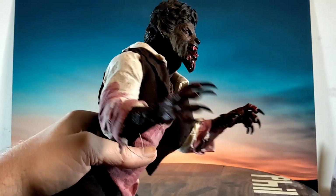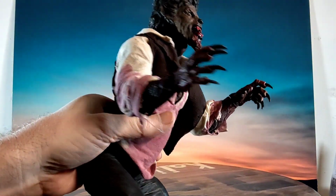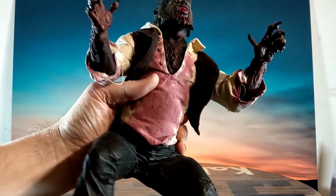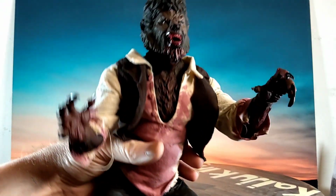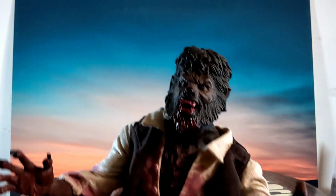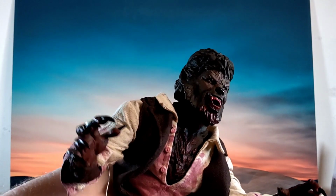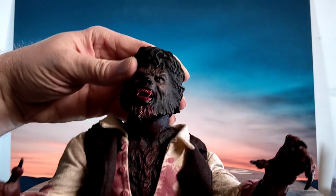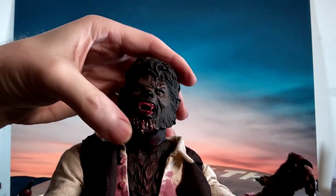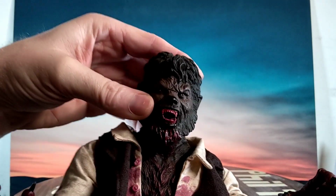Claws on the hands, look at that. That's just like the movie. If you remember in the movie, his claws got real big and long and sharp and vicious. He used them a lot in the movie too to take it out on his victims. Here's the face. Really good capture of the face on this Wolfman, just like in the film. His head does move. Nice blood effects on his teeth and on his chin. Very, very cool looking Wolfman here.